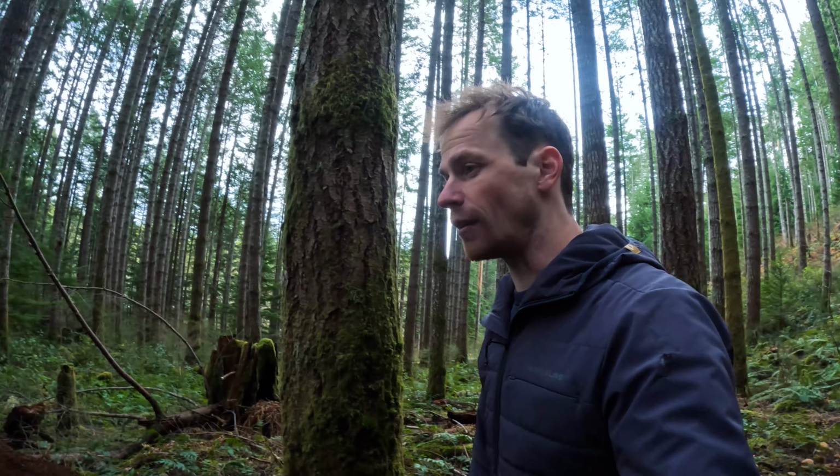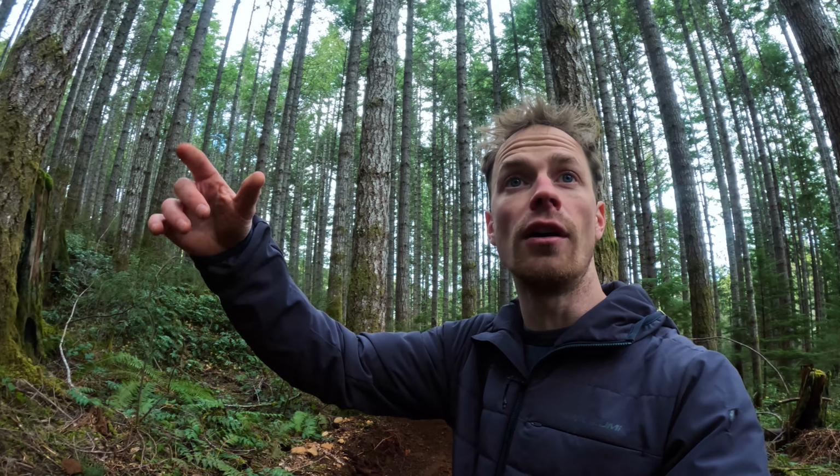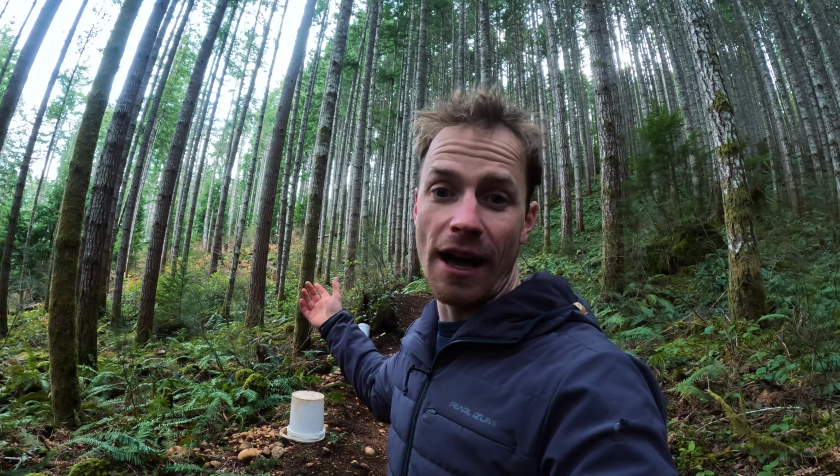And it's something about this feature. I feel like I'm just grinding away. I'm forcing myself to finish something that I'm not even that stoked on. Like honestly, the mega step up is sick. The little hip jump after is kind of cool. This speed gap behind me is also pretty rad.